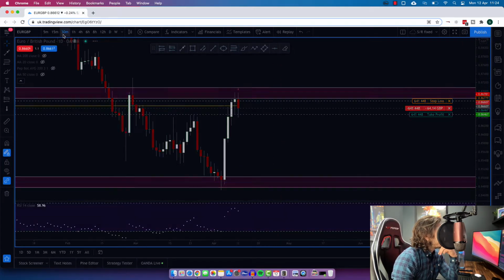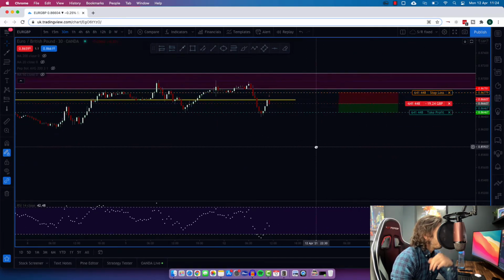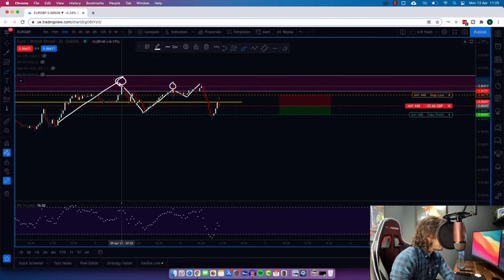Now, if I drop down to the 30-minute time frame, a couple of confluences here. As you can see here, we pushed up. We had a retracement. Again, buyers tried to gain control. We failed to break above this level here. Another retracement. Then buyers had another attempt. Again, another failed move by the buyers. We failed to break above this level and this level here. And then we saw a sell-off.